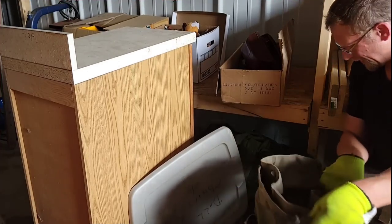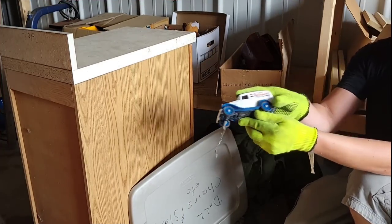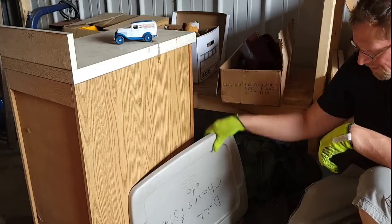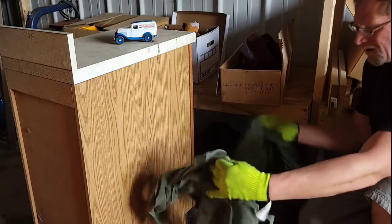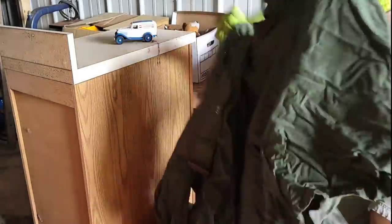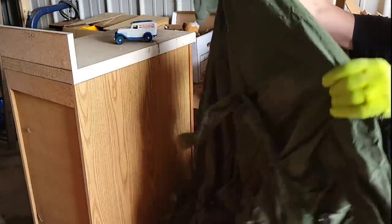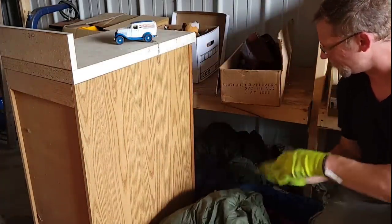All right, we got a military bag here. Oh man, look at this. Another bank. Clothes, more military. Wow, this is cool. A military coat. Look at this. This is Marines.